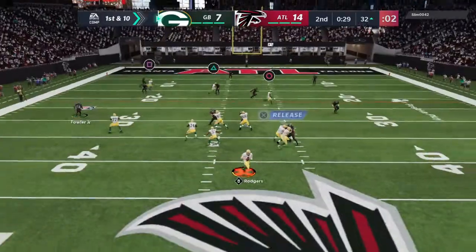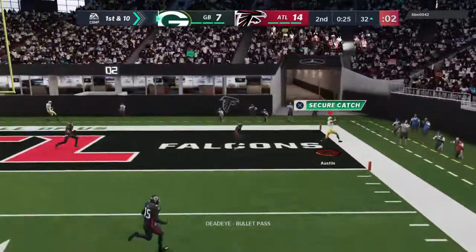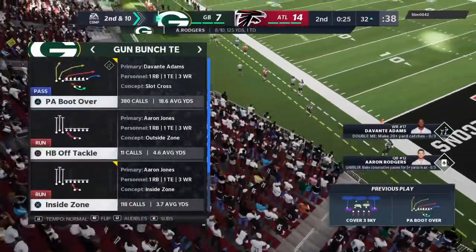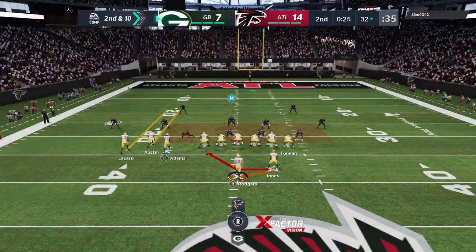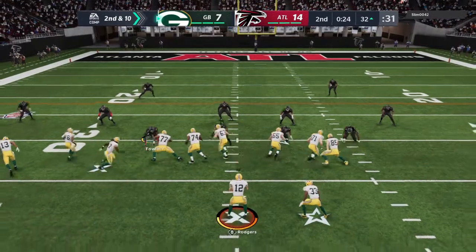Off the play fake to Jones. Here's Rodgers. He'll let it fly for Austin. And that will be caught, but out of the end zone, says the field judge. It's ruled incomplete. They've given up a few first downs on this drive, but getting the incompletion there, that should give them something to build on and maybe turn the tide.